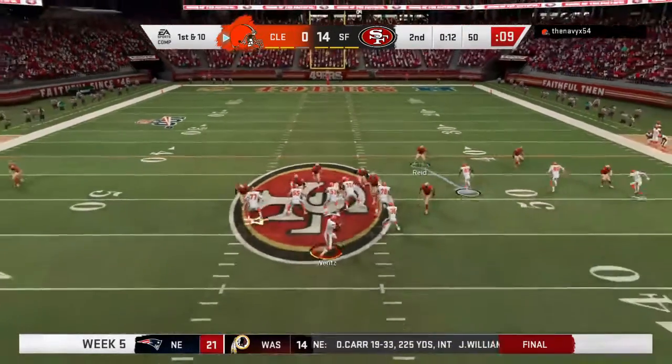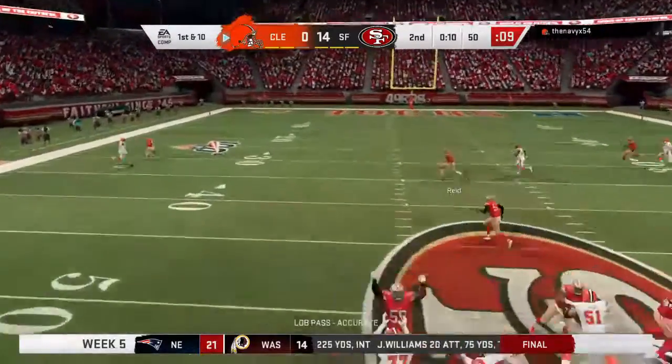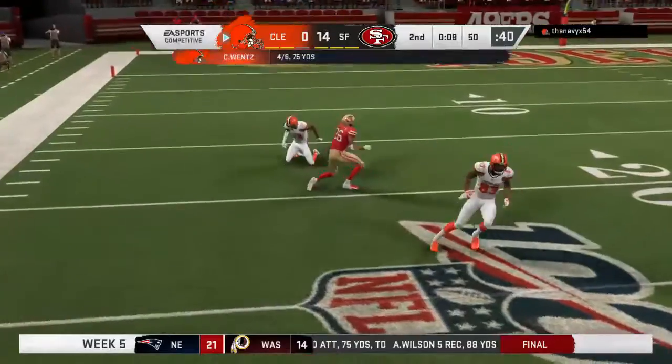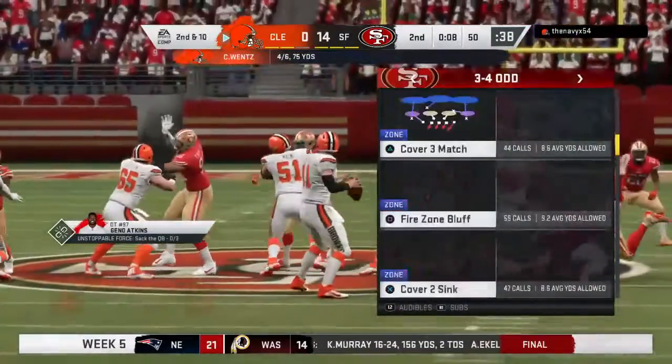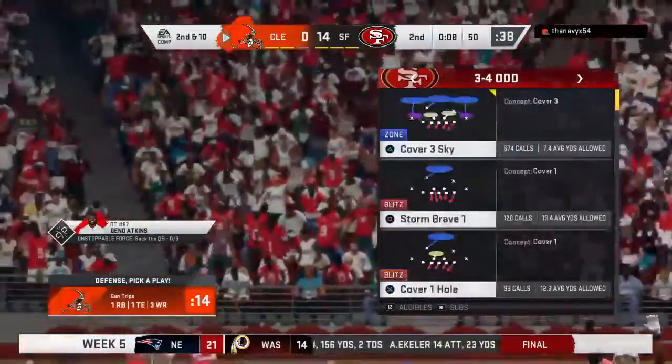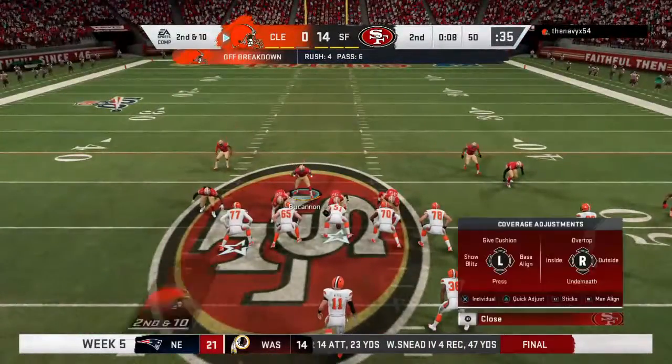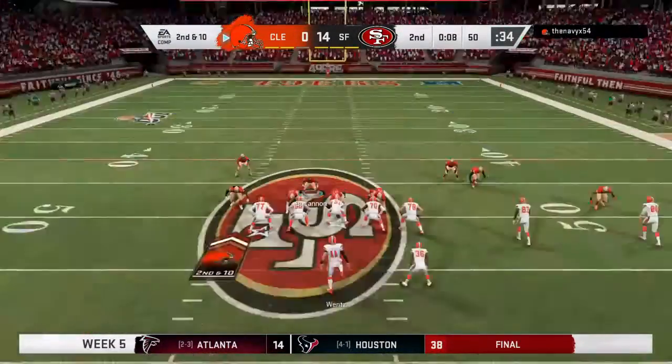From midfield, here's Wentz. He's going to loft one deep left side here. And he knocks the ball away, and it falls incomplete. Stephon Diggs, his intended receiver. But it'll be 2nd down. So after the incompletion on 1st, now 2nd and 10.